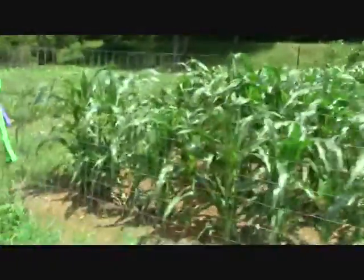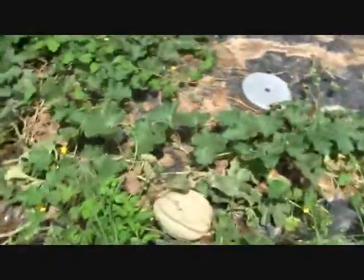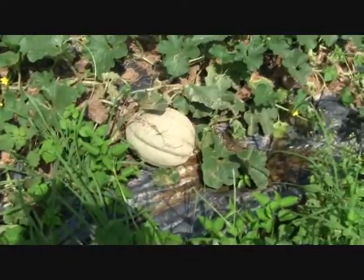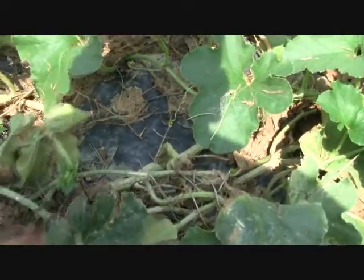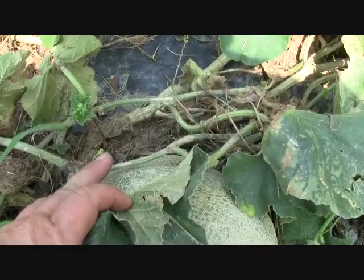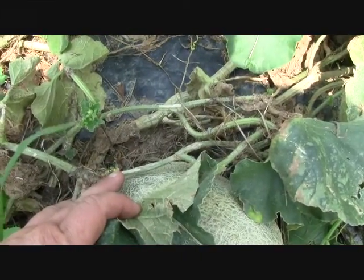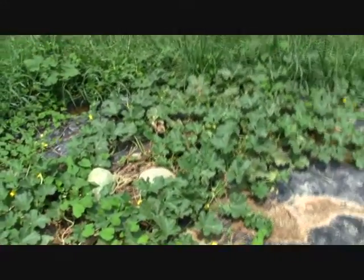My melons, my cantaloupes, are doing real good. I'll probably be picking some cantaloupes in a day or two. That one, I checked it. It's not ready yet. The way I check them is there is a little curlicue sprout on the stem right there. When that dries up, I pick them and they're ready to eat. Same thing with watermelons. They've got one of those also.